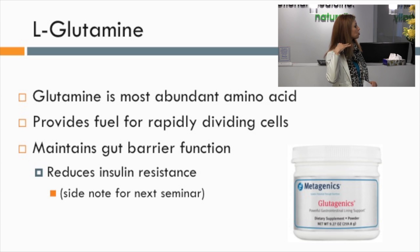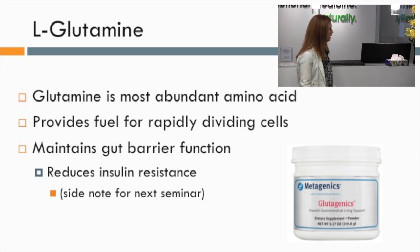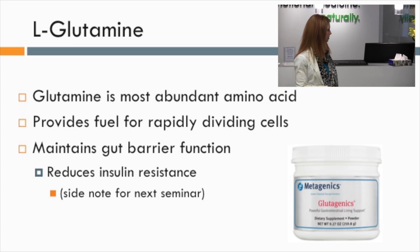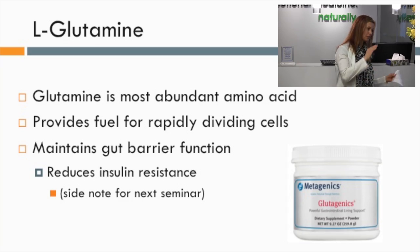A lot of us actually struggle to make enough of this, or we don't get enough of this in our diet. Now, one side note that I absolutely love is glutamine can reduce insulin resistance, which is the topic of our next seminar. So, giving you a boost ahead. So not only is it going to heal the digestive tract, it's going to help reduce blood sugar imbalances, which is going to prevent diabetes.